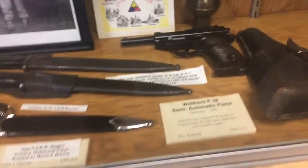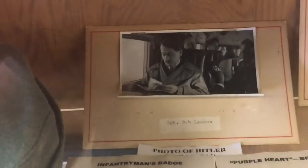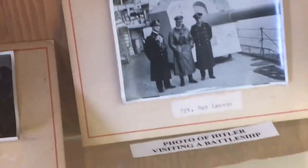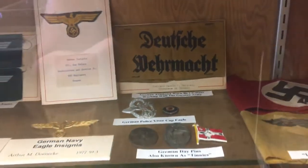Take a look at that. That looks like the gun from the video games. Oh, there's a picture of Adolf Hitler right there too. Photo of Adolf Hitler right in the middle. I've seen that photo before. Not sure exactly what that translation means. Deutsche Witzfeind. Look at them.